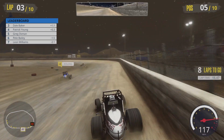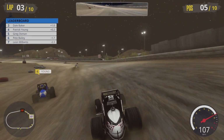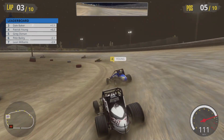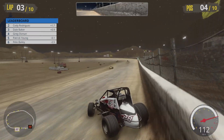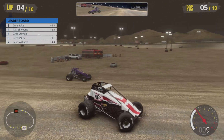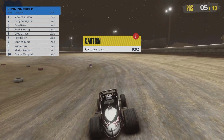We are closing in here on Patrick Young. This race is getting intense. He's running 4th right now. Trying to sneak underneath. Oh, a little bit of contact. Oh! Oh, we got it. Oh, no. There we go. Caution came out. We're still 5th.